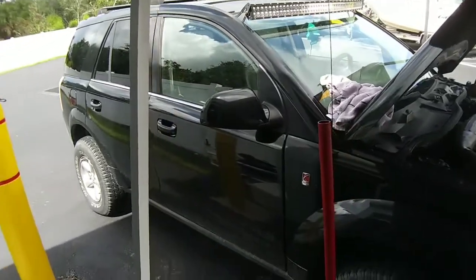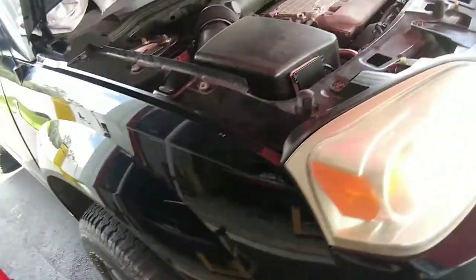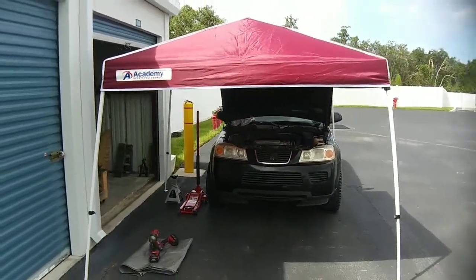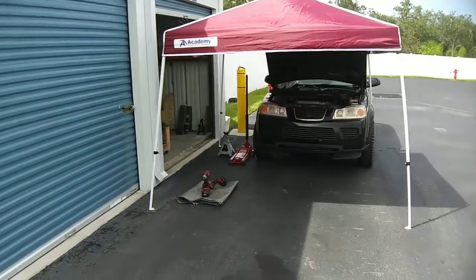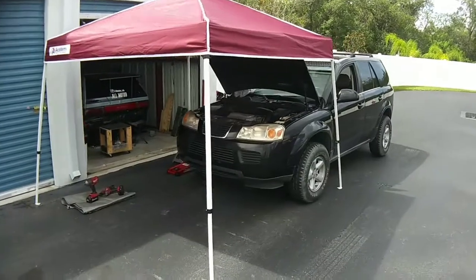All right, so before we get started, this is what I got going on, guys. Got the car underneath some shade. I picked up one of these awnings from my local Academy Outdoors. It was 50 bucks after tax. It's a 10 by 10. But this thing has come in handy.